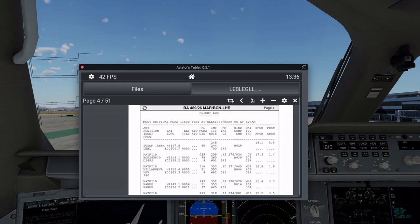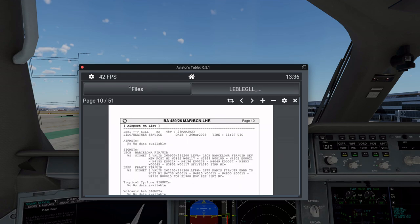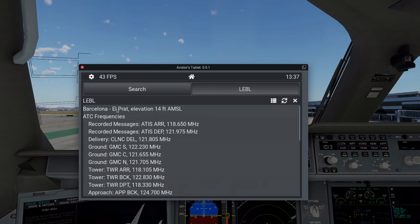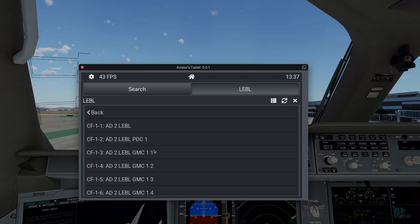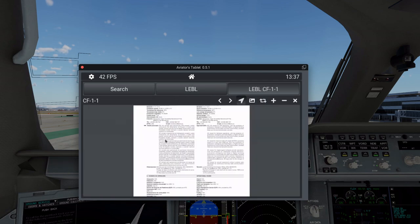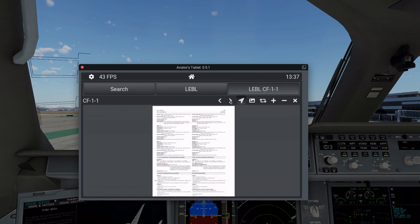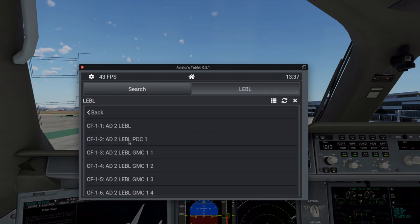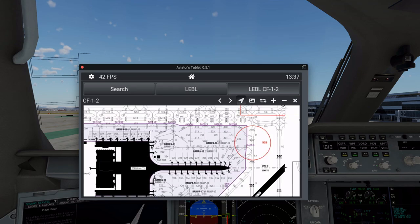Whoa. Do I have any airport charts in here? I don't think I do. Let's go back to the home. Airports. LEBL. Hopefully. Oh, why is there nothing? Okay. Aerodrome chart. Is this the only page? Yeah, I don't want that. Here we go.